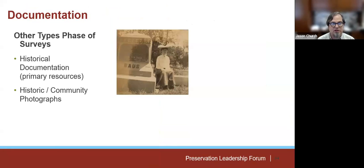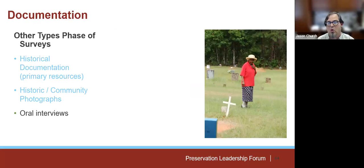Other types of documentation include looking for historic photographs. Next slide. Also doing oral histories. Don't forget our elderly, people who are the caretakers of cemeteries, people who've been involved in the local church for a long time. Consider those. They're a great wealth of information. Go out into the cemetery, talk to them, walk the cemetery with them, and really consider that oral history when doing documentation. Next slide.